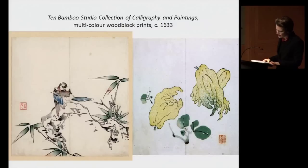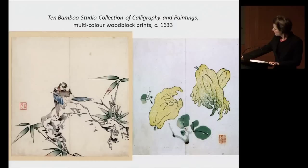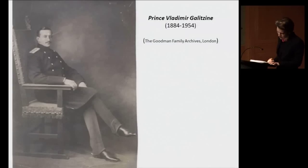In addition, color gradations are so subtle as if painted with a brush. This was achieved by brushing concentrated or diluted ink on the wooden block, which was then impressed on the paper. This is a perfect imitation of a painting. The best impressions of this group of prints come from the former collection of Prince Vladimir Galitzin.